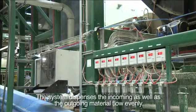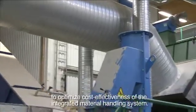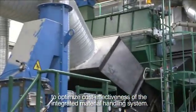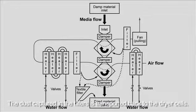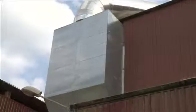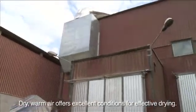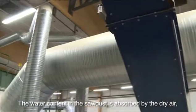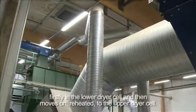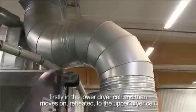The system dispenses the incoming as well as the outgoing material flow evenly to optimize cost effectiveness of the integrated material handling system. The dust captured in the filters is transported back to the dryer cells. Dry, warm air offers excellent conditions for effective drying. The water content in the sawdust is absorbed by the dry air in firstly the lower dryer cell and then moves on, reheated, to the upper dryer cell.